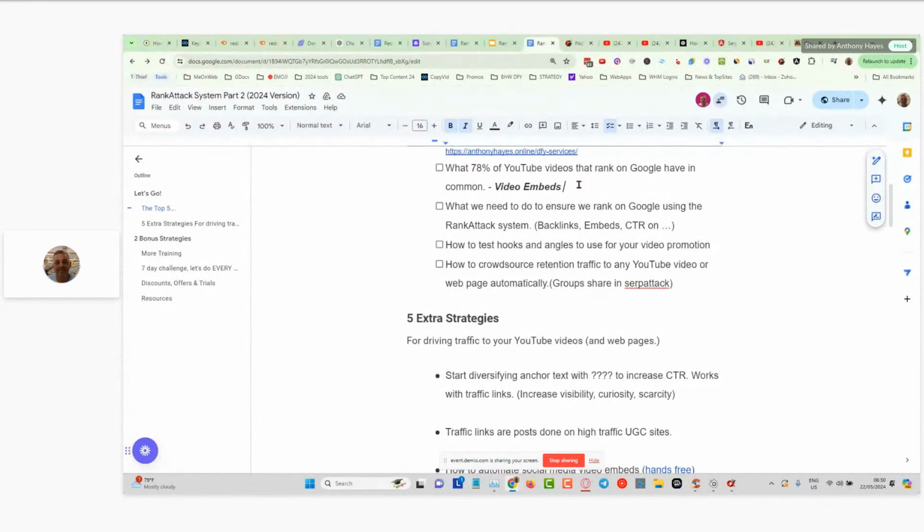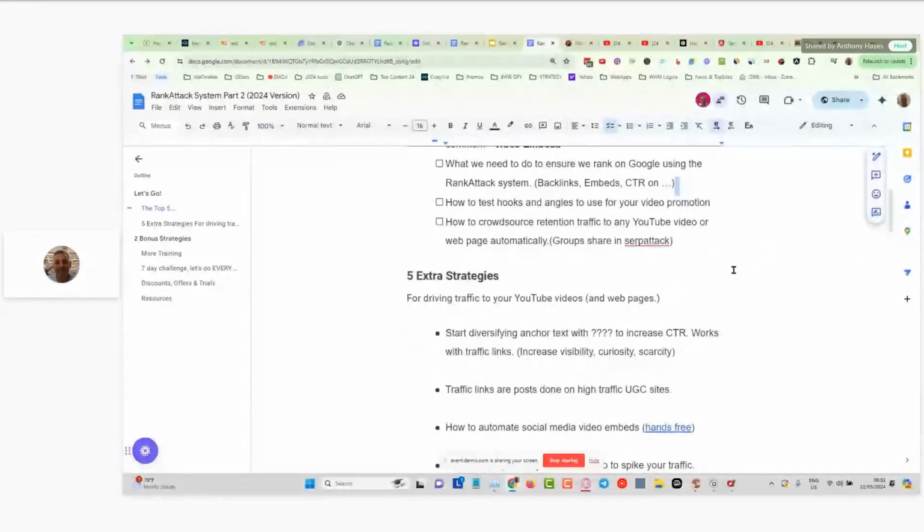That's very, very important for ranking YouTube videos on Google. So it is now part of the RankAttack system as far as I'm concerned, if we want to do it properly, because it's too high to ignore, way too high. If 78% of YouTube videos that rank on Google have got this in common, then it's important that we do it, if you want to rank in Google and get your content found.